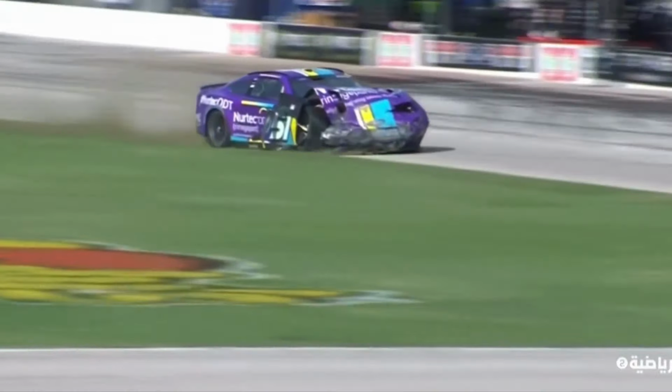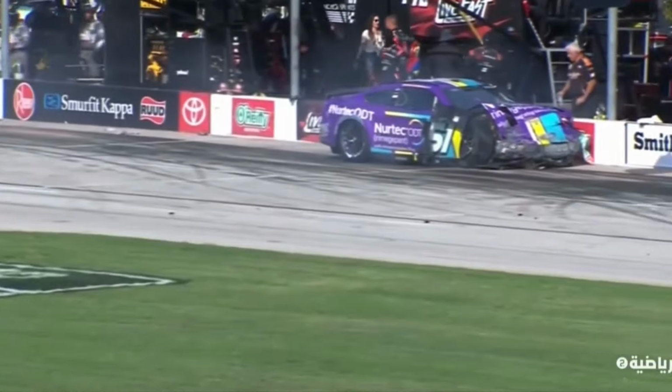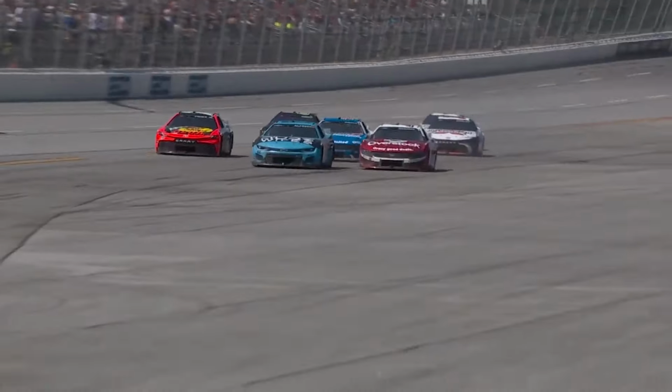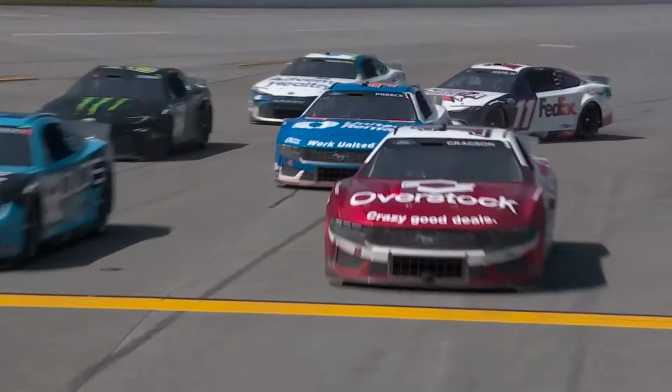And so more issues. This time it's Cody Ware, the 51. Look out on pit road. And that is a very difficult situation, as too fast entering. The speeding police got him. Hold on to it, Denny.